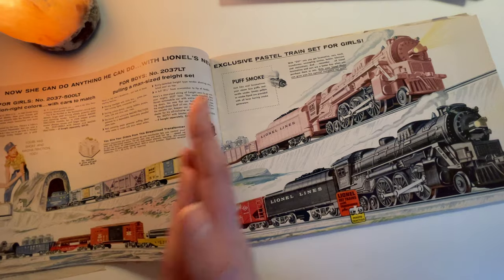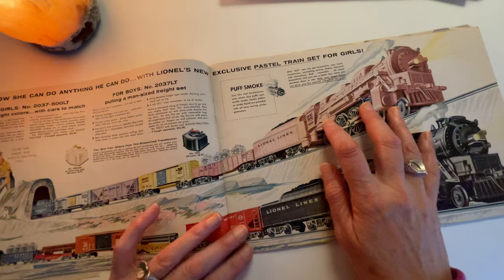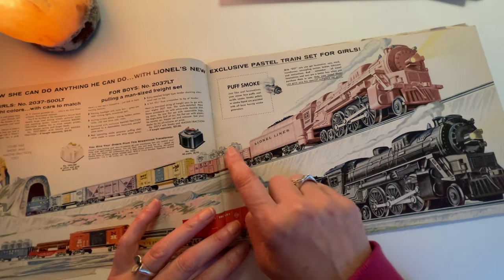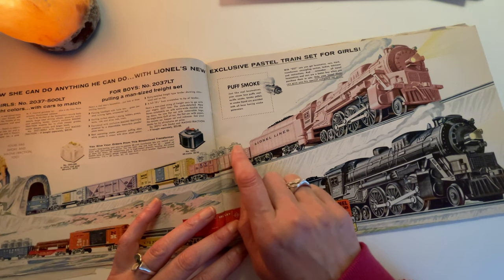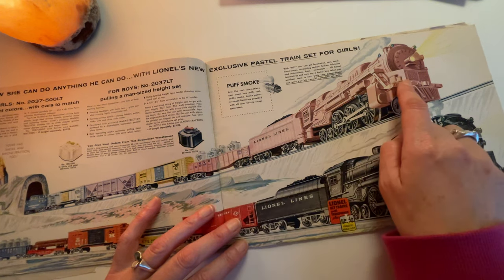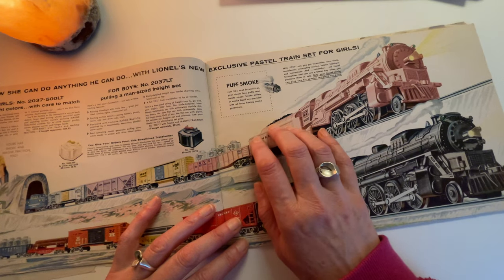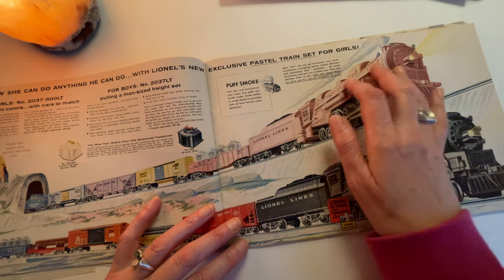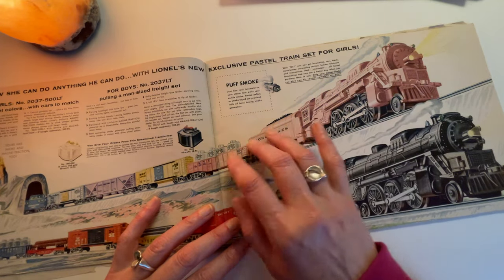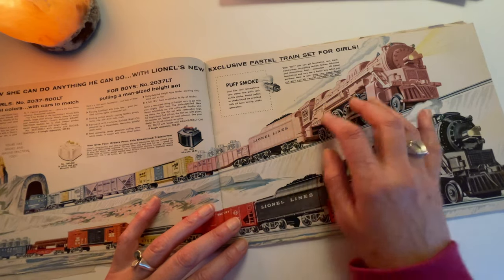Okay, here we go. Because obviously girls wouldn't want a train that looks like a train. They would want a pink train, or at least that's what the men who built trains thought. So they created a train that was pink, just for girls. And I think it didn't do very well. I think they made it for maybe one or two years. And so they became pretty collectible because there just weren't that many. And the ones that were out there were probably in pretty good shape, I don't know.